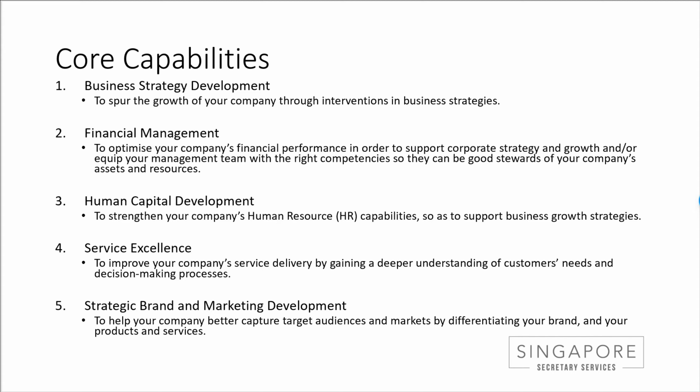Then they can also plan your financial management. They can help you with your HR capabilities, and service excellence, so how to understand your customers' needs better and make decisions that will help you retain your customers. Then there's this strategic brand and marketing development. I think the more common ones would be brand and marketing development and business strategy development. This is the planning portion, so some of it overlaps as well.